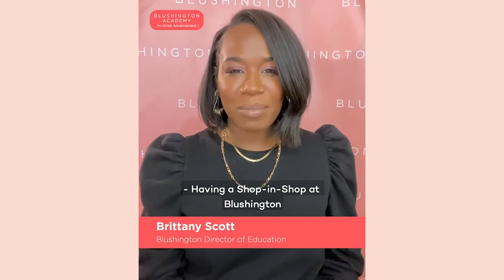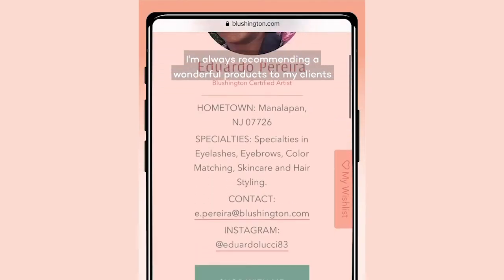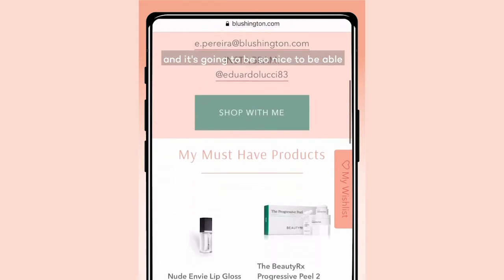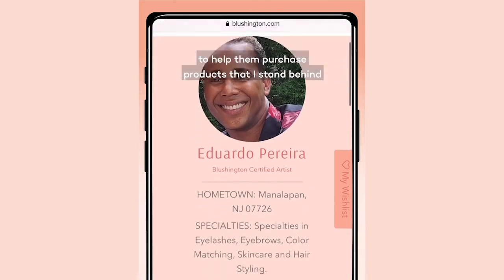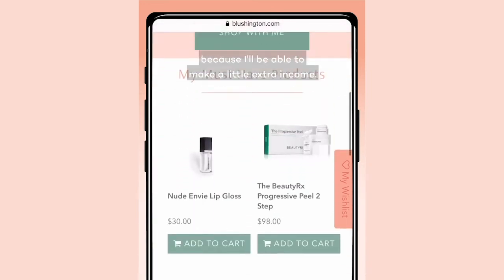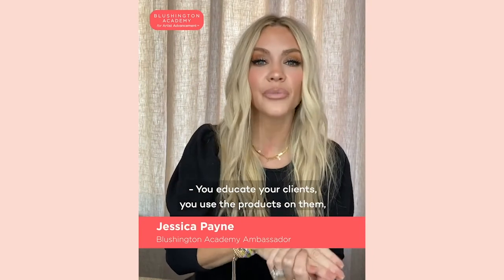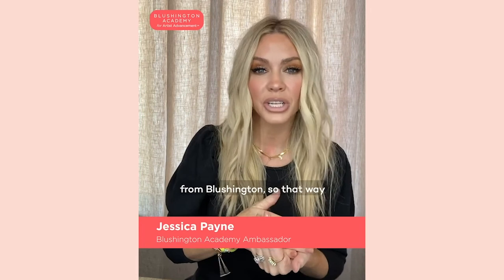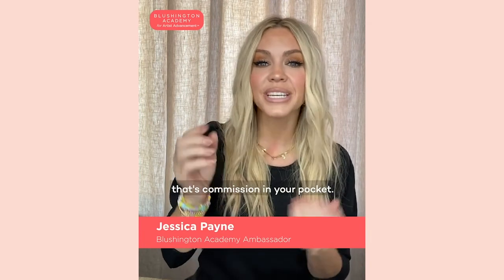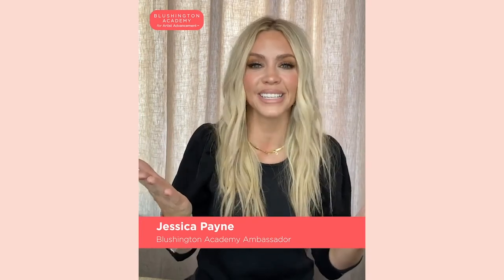Having a shop-in-shop at Blushington is going to be such a game changer. I'm always recommending wonderful products to my clients, and it's going to be so nice to be able to help them purchase products that I stand behind, and it's going to be nice for me because I'll be able to make a little extra income. You educate your clients, you use the products on them, and they have an option to buy directly from you, from Blushington, so that way that's commission in your pocket. Why did no one else think of this? It's amazing.